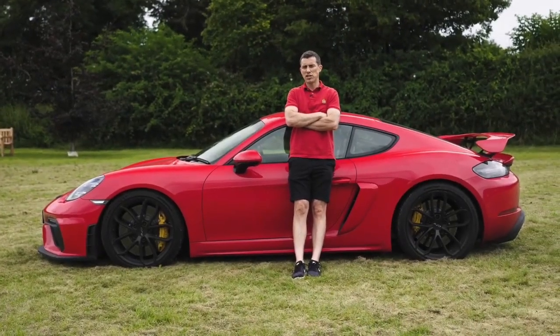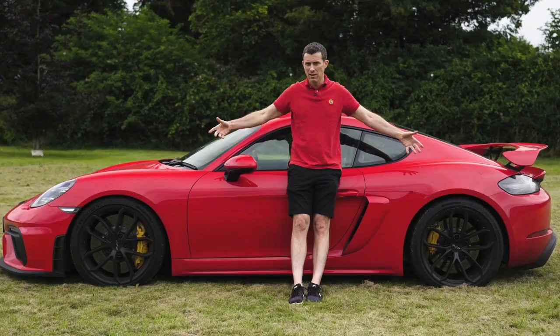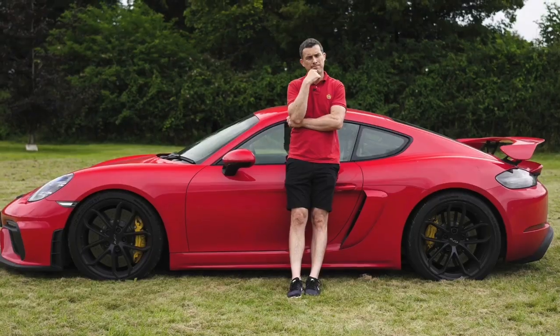The previous generation GT4 had a limited production run. This one doesn't though, which means it's going to be easier to buy one if you want one. Though, will that mean that it won't hold its value as well? Because it won't be quite so rare.